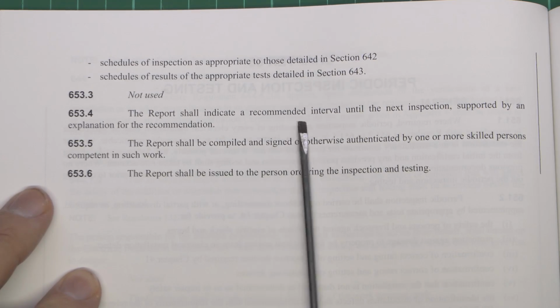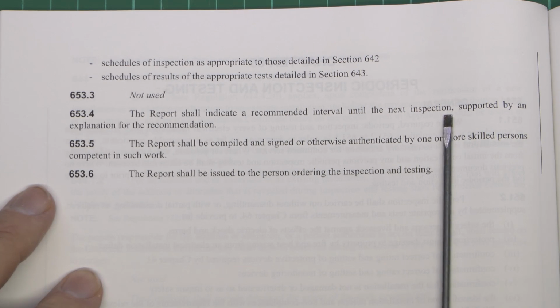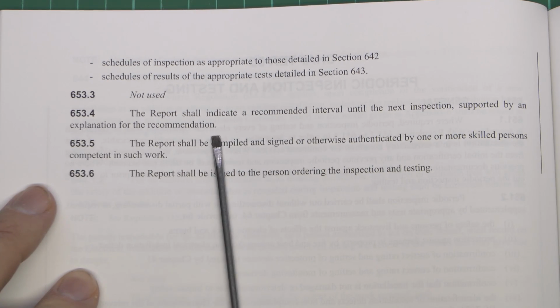Now the very last item here is 653.4. The report, and that's the electrical installation condition report, shall include a recommended interval until the next inspection. Nothing new in that, that's where you put down next inspection in 5 years or 10 years or whatever. But what is new is "supported by an explanation for the recommendation."